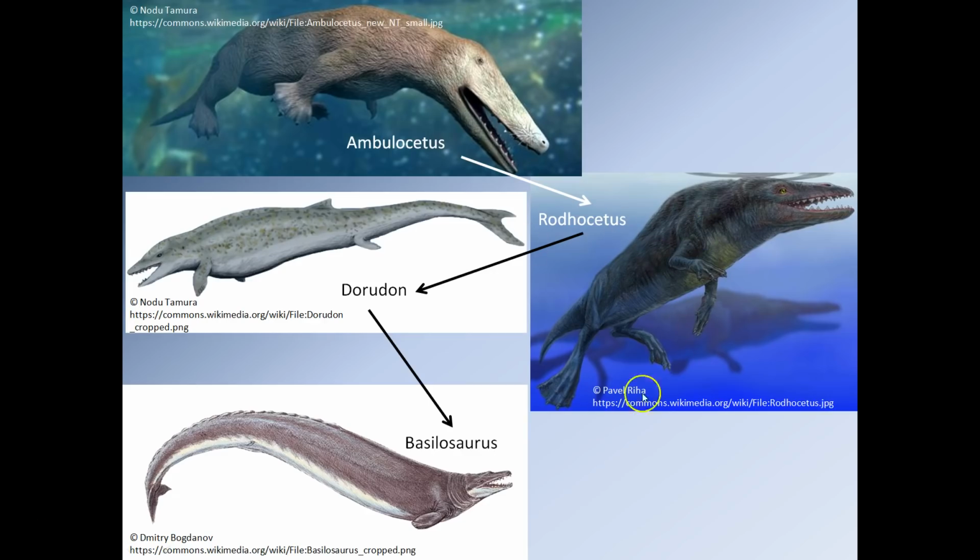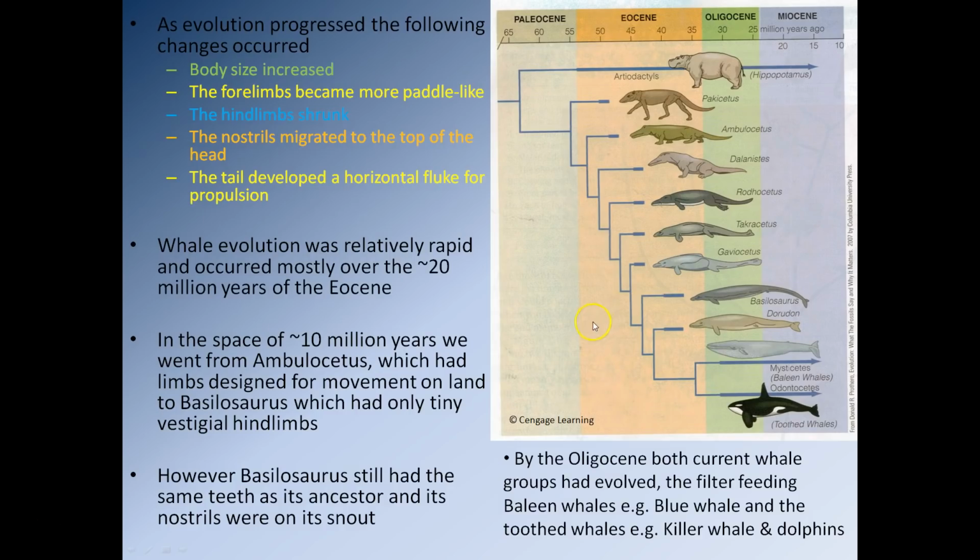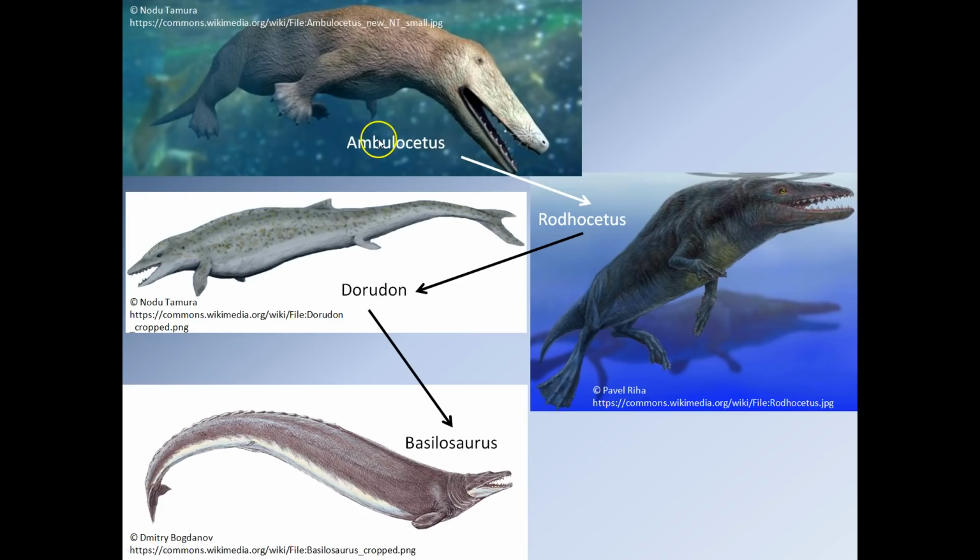Now, when I was looking at the previous diagram, I actually realized I made a small mistake in terms of the order, but we're going to continue anyway. So this shows you an approximate evolution for the whales. Obviously we start off with Ambulocetus up here, and you can see it has the kind of body where you would think, man, that could survive on land or in water. It clearly has webbed forelimbs and hind limbs for propulsion through water.